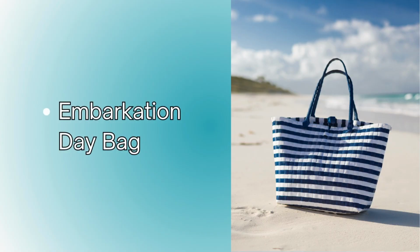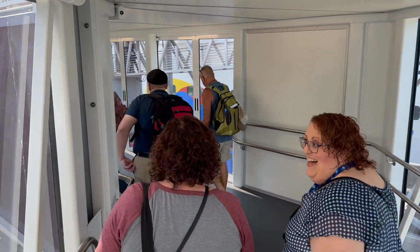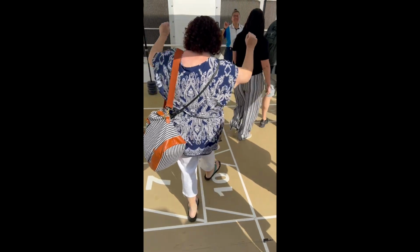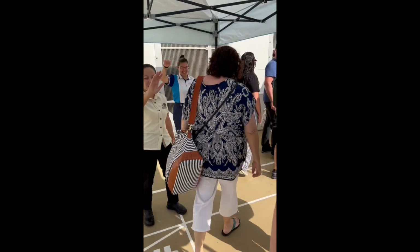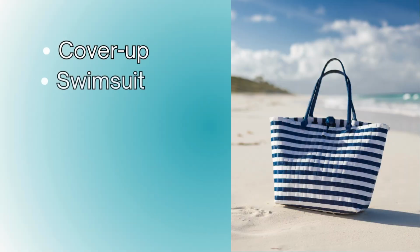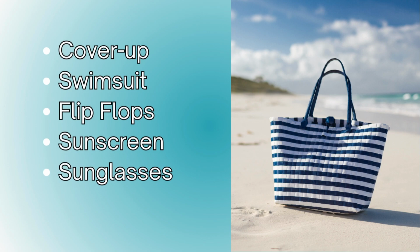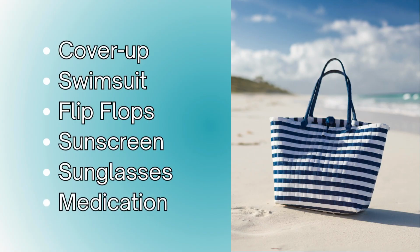And make sure that you pack an embarkation day bag with all of the things that you might need before you get into your cruise cabin or before your checked baggage does arrive at your cabin. That can take several hours on the first day. So if you want to jump in that pool first thing, make sure you've brought a cover-up, a swimsuit, your flip-flops, some sunscreen, sunglasses, and put that in your embarkation day bag and not your checked baggage. And always put your medication in that embarkation day bag. Keep that with you at all times. That's such a great tip.